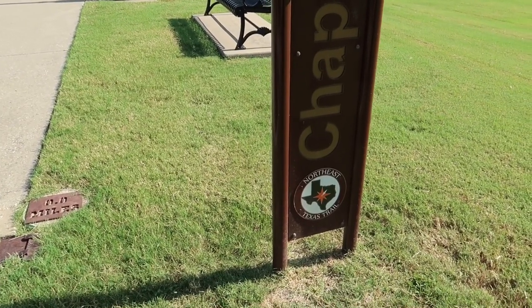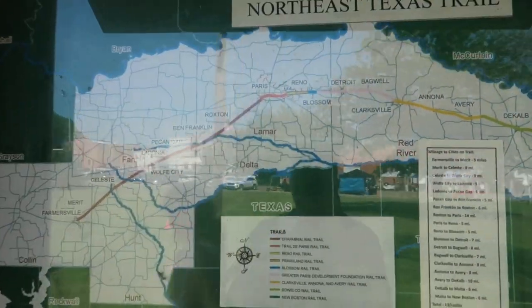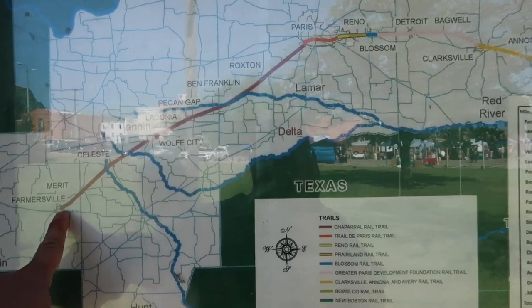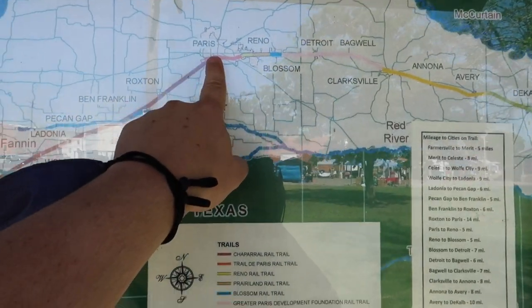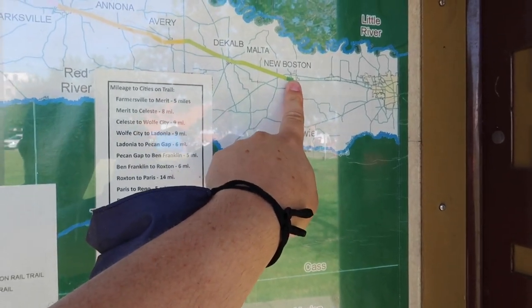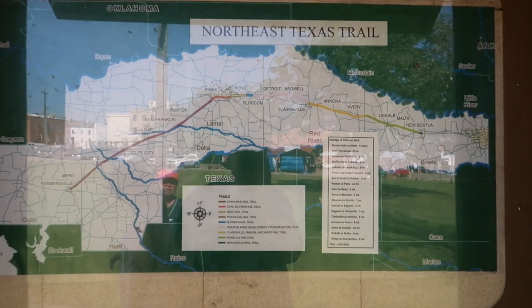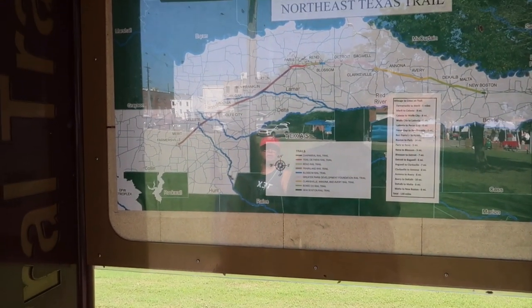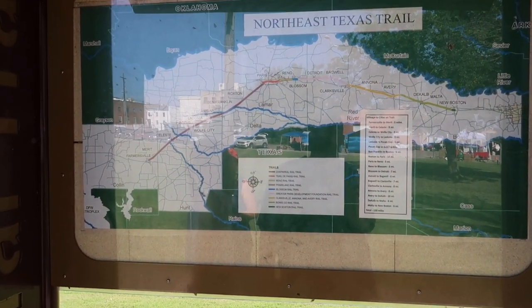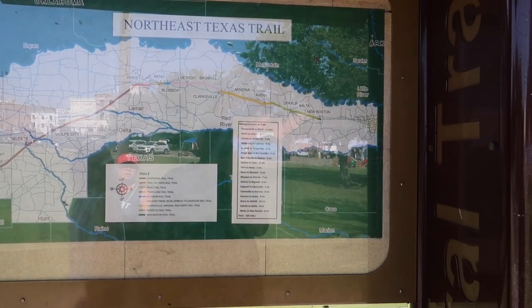So apparently this is part of the Northeast Texas Trail System, and it looks like a huge trail system. I know here we start in Farmersville, all the way up to Paris, all the way over to Bowie County to New Boston. That is a huge trail system, through Collin, Hunt, Fannin, Delta, Lamar, Red River, and Bowie counties.